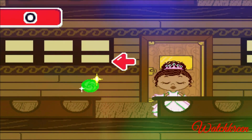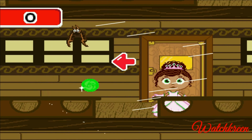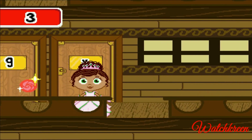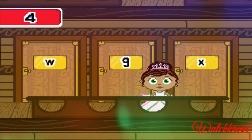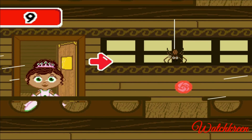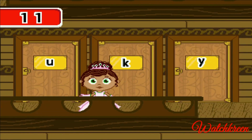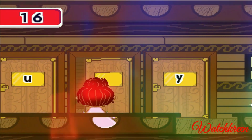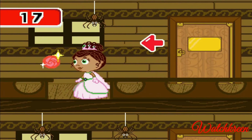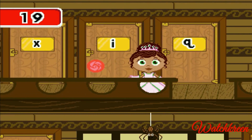Cue the sparkles. Cue the music. Princess Presto to the rescue! I can find a way through the pirate ship. We need to go through the door with the letter that makes this sound. Huh? We need to go through the door with the letter that makes this sound. Presto! We need to go through the door with the letter that makes this sound.